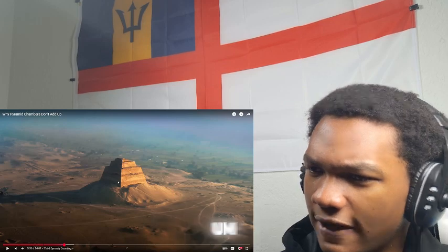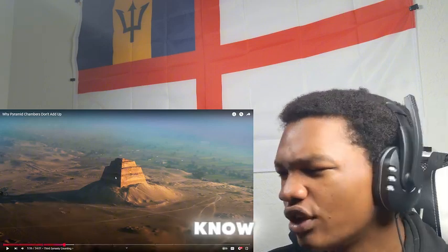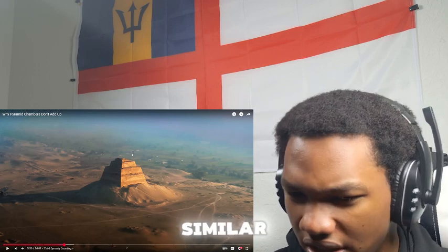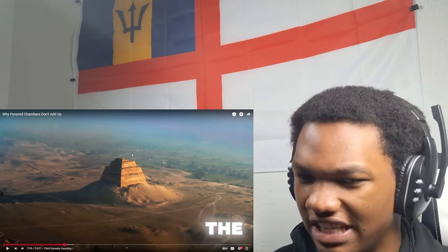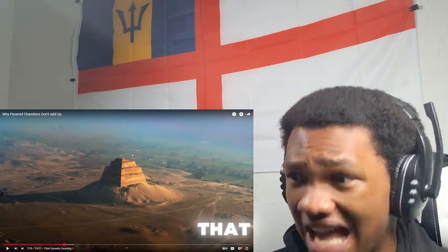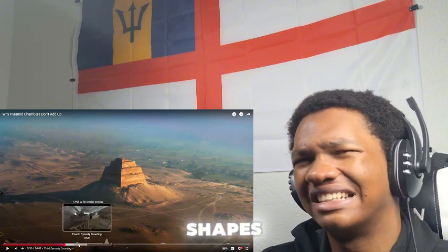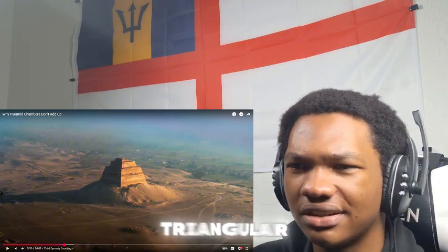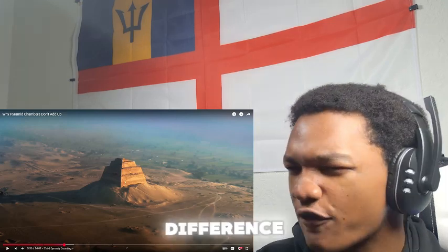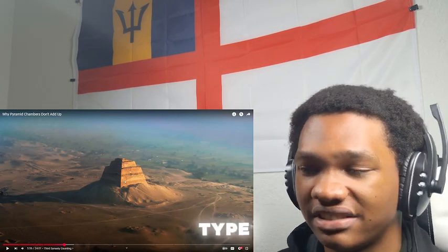Also, something that I've noticed is these ancient pyramids. I don't know if this is a coincidence or not, but they are eerily similar to how the Native Americans would build their temples. Not only that, like the Inca Empire, the Aztec Empire, the building shapes, it's all in that triangular, basically same layout, kind of. Only difference being that the Incas and Aztecs actually had steps for that type of stuff.